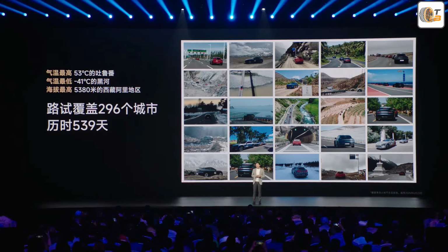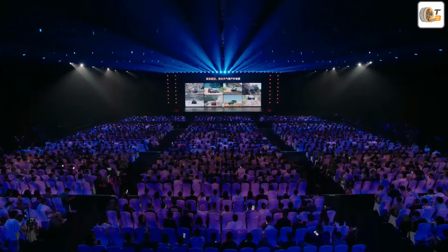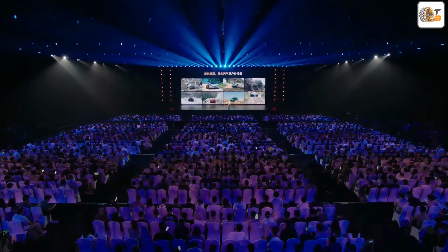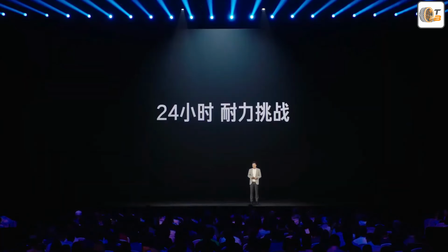So they have completed 30,000 kilometers, covering 296 cities. Throughout the test, we have verified its capability in complex road conditions and severe weather. We have passed various tests and also third-party tests, and also received certification by many professional institutions.